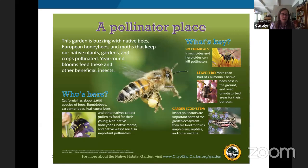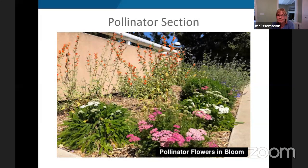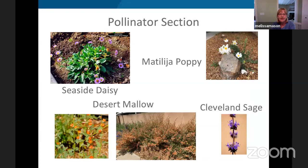Pollinator, this is the one that we showed, the 90 feet of very, very low water, drought tolerant natives, and it's a buzz. We have the monkey flowers and I think that might be the black sage, but don't quote me on that. And we have the pink yarrow. It's in full bloom now. And in fact, next Tuesday, we're going to go out and do some maintenance on them, but that globe mallow is beautiful, and the sea daisy.